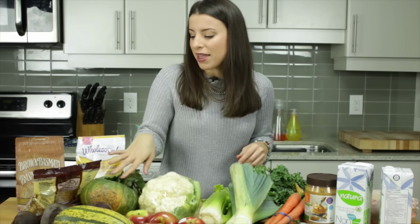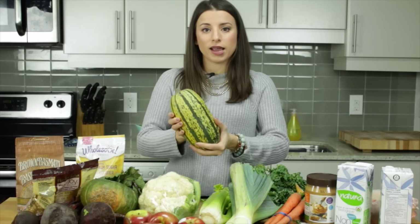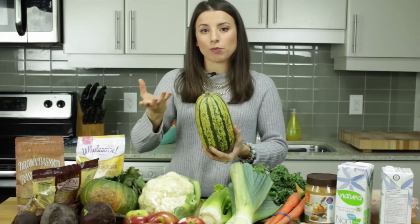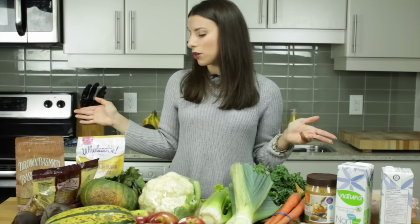Yum. And then I also here have some spaghetti squash, and this is just gonna be a side. I'm gonna roast this, shred it up into spaghetti, put a little bit of coconut oil or butter on there, salt and pepper, and it's a really easy side to have with your Thanksgiving dinner or your Christmas dinner, whatever it is that you're celebrating.